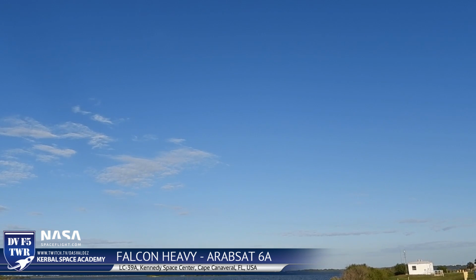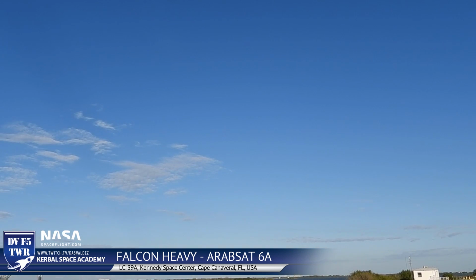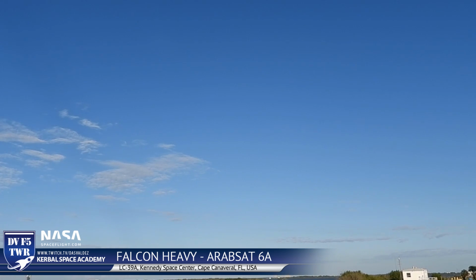Okay, stage two trajectory is nominal. All right. So that's stage two continuing to take ARABSAT-6A into its initial orbit. We had a very, very good performance of all three core stages and the three boosters during first stage flight. Absolutely incredible launch of the Falcon Heavy.